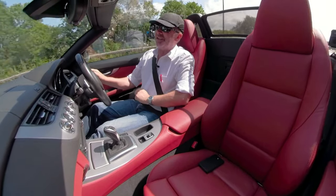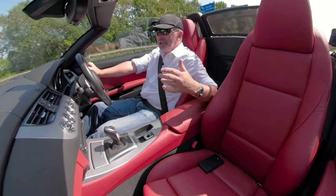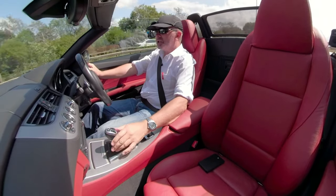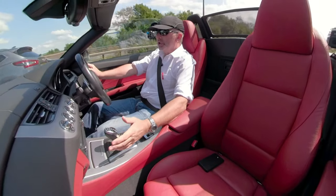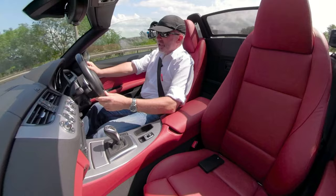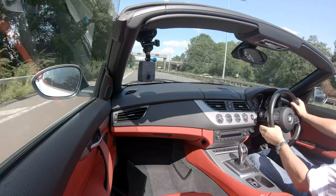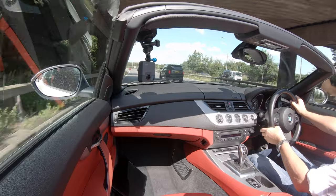I hope you can hear this, and I certainly hope you can hear the engine. So we've got a front central armrest. You can also knock the gear selector over like so, change down and up using the selector. You can use the paddles here. Let's just set the cruise. So that's 60 miles an hour, just knock it up.